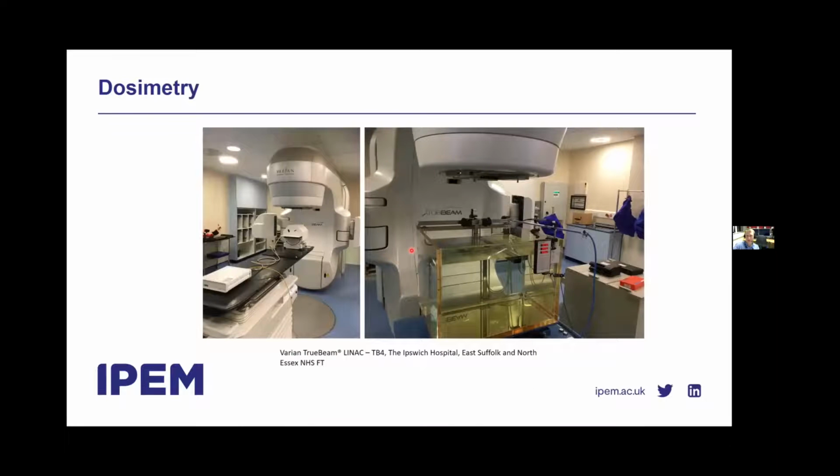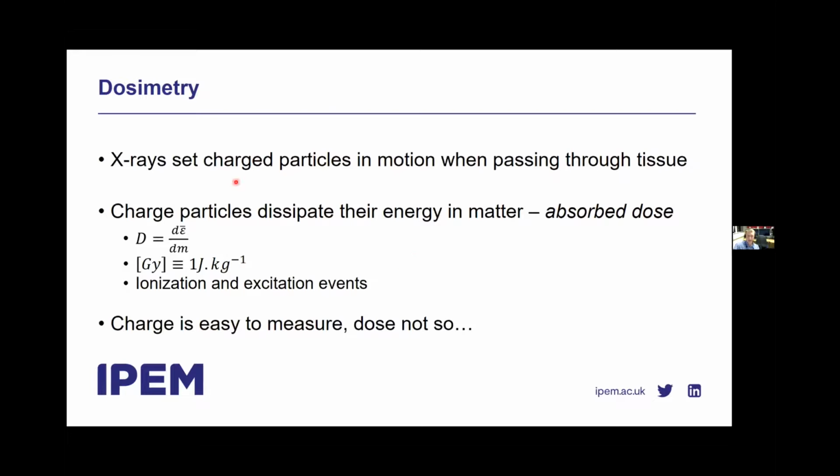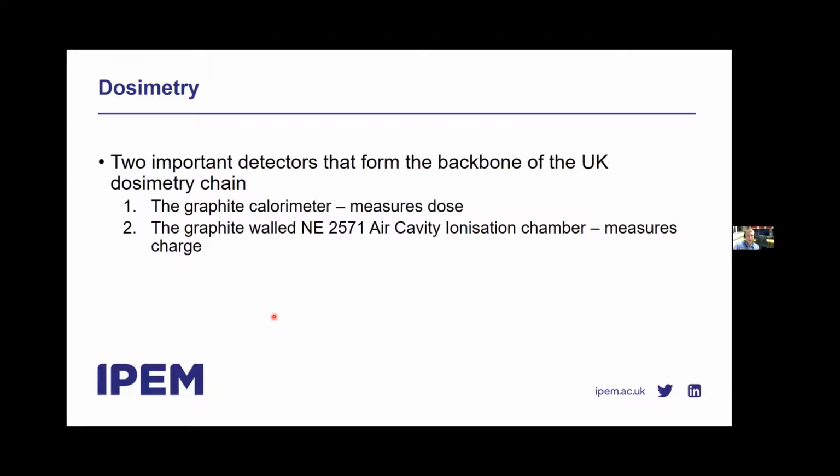We're used to measurement, right? These next couple of slides are all about measurement. So x-rays set charged particles in motion when passing through tissue. I think you might know that by now. And these charged particles dissipate their energy in matter. And this leads to the concept of absorbed dose. It turns out that charge is very easy to measure, but dose isn't, all right? So just bear with me a minute.